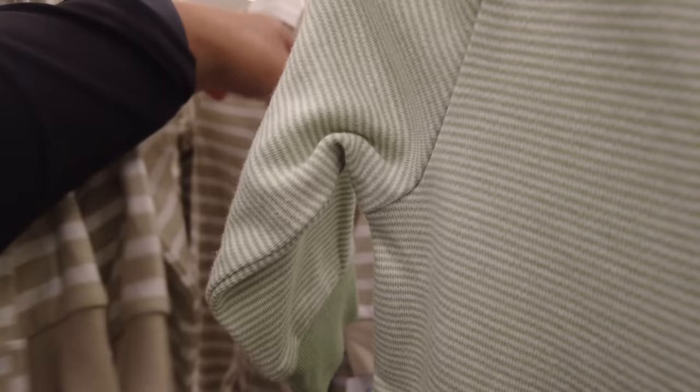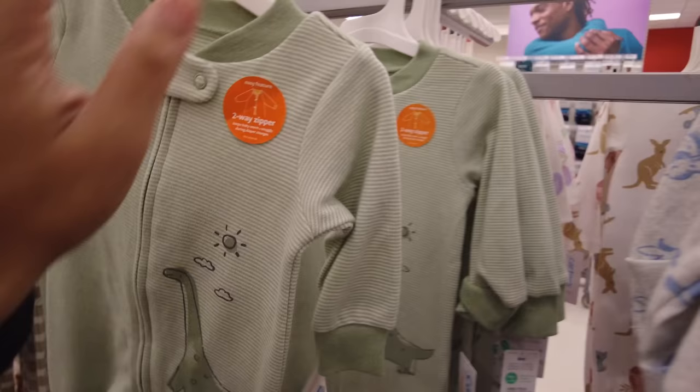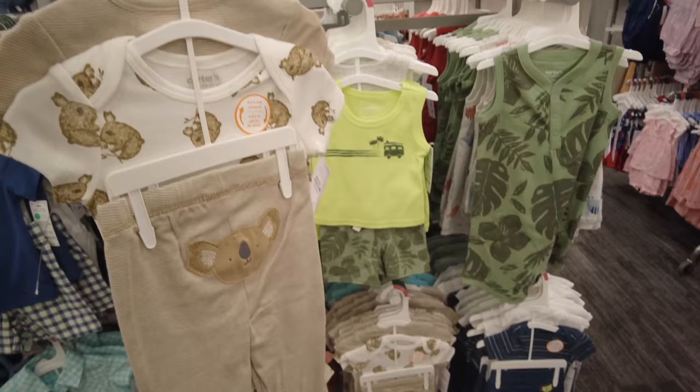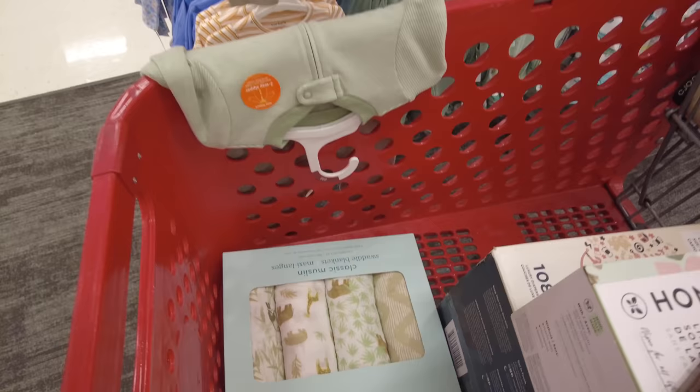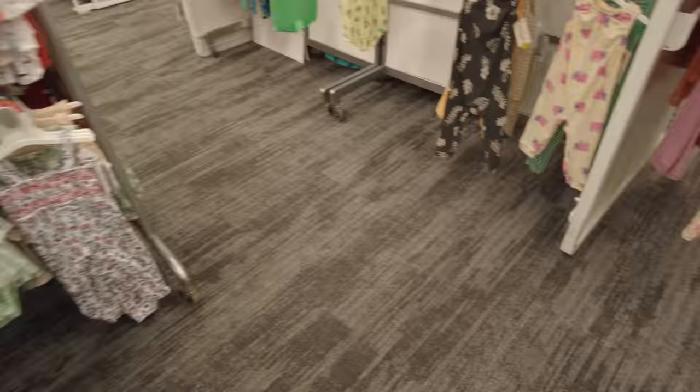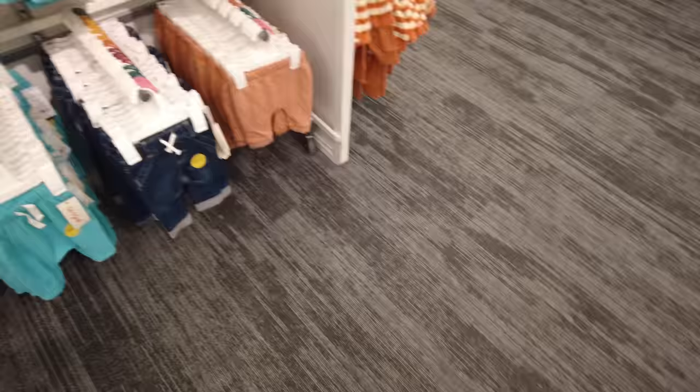I don't like this material. This one is cute. I think this one is cute. I think I'm just gonna get 6 months just in case. I don't know how big the baby is gonna be. That matches. This is girls. These little outfits are so cute.